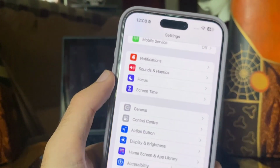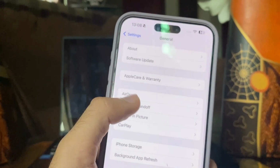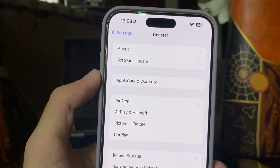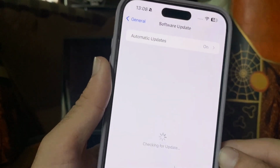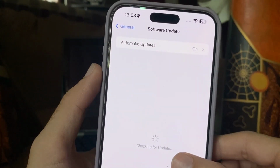First, open Settings, then open General, tap on Software Update, and make sure that your iPhone is updated to iOS 17 or a higher version so that you can check the manufacture date.